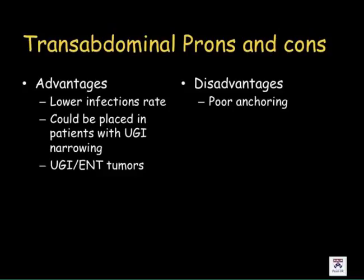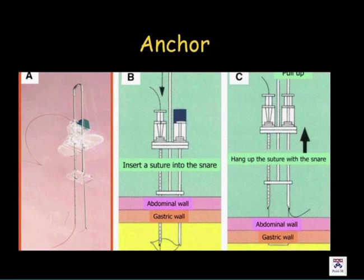The disadvantage of the transabdominal approach: the pigtail is a poor anchor. It's very, very easy to yank this tube, so you have to suture them well. This is just a rationalization, some kind of anchors that are removable, and it's primarily used by GI people. In Europe, IR people use it as well.